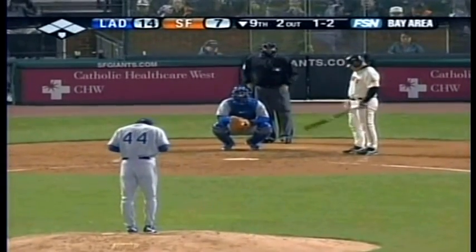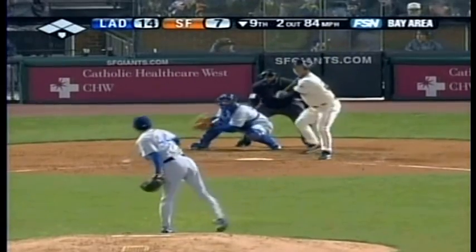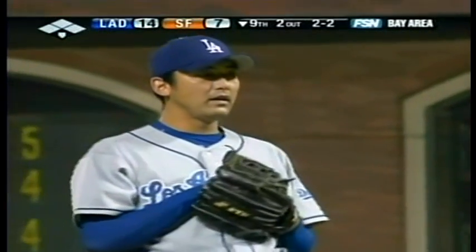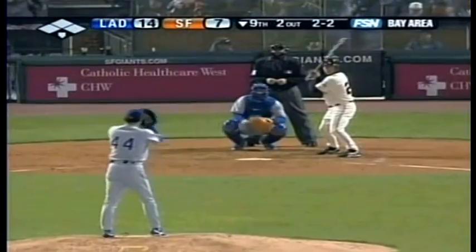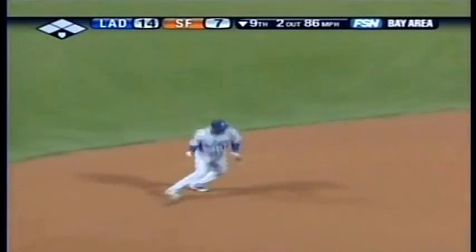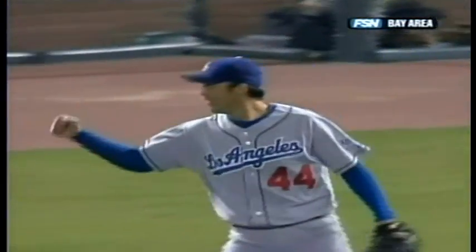Saito heating it up, 97 on the gun. Maybe a little hot. Green taking 2-2. That slider's his best strikeout pitch. It's a good one. And the thing about Saito that is so consistent is his command. On the ground, Beatty Meat backs up, underhands it, and Garcia Parra leap steps on the bag, and the ball game is over.